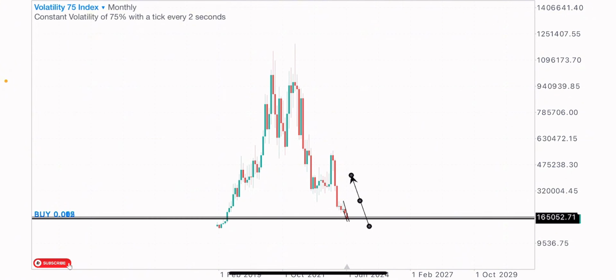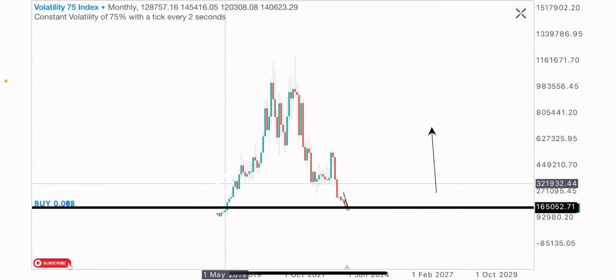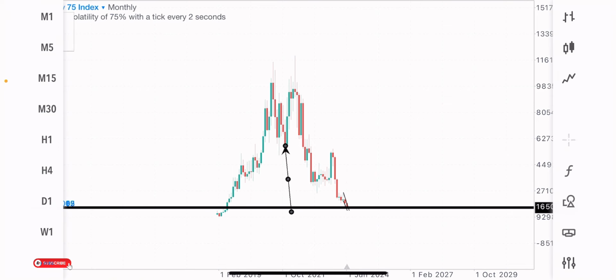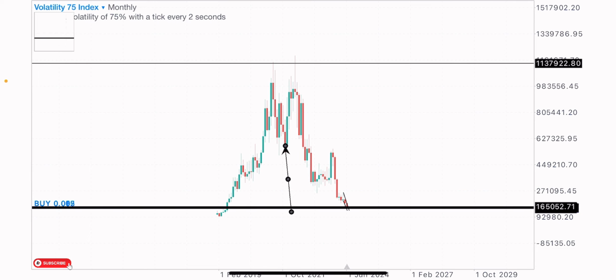I've made a series of videos predicting the reversal on this index, anticipating a possible bullish reversal on VIX 75 index, looking at the first run on this index's existence, which was on the 1st of January 2019. That's when this index started existing, and since then we got a bullish run. So when price got to these highs, the highs of 1,137,922, that's the high of this index, and it's currently at 165,000.